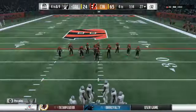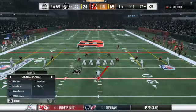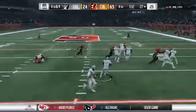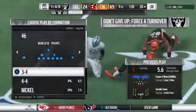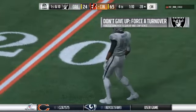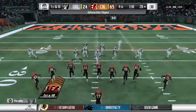All right, they're going to try and keep hope alive here on 4th down. They're going for it. Now they try the right side here. And this is going to come up well short as they stop him on 4th down. They had to go for it with such little time remaining. And the Bengals are going to get it back in terrific field position.